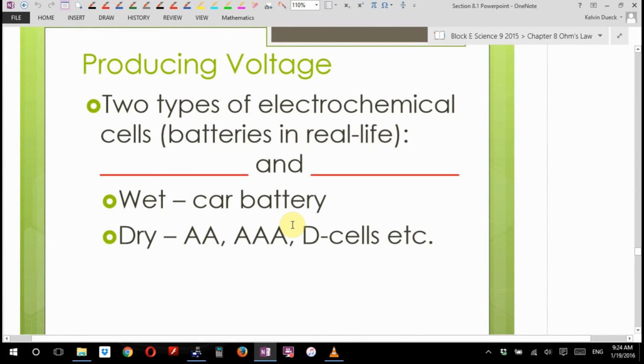So, how do we produce voltage? There's 2 main types of electrochemical batteries. Electrochemical cells. Pardon me? There are what we call wet batteries and dry batteries.